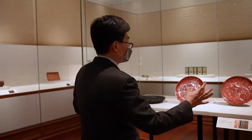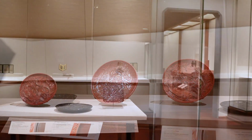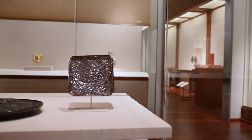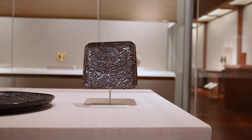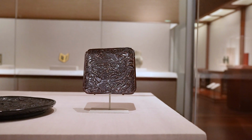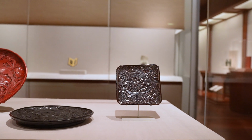So here you will see a good comparison to see how different they are. If we're looking at the rightmost one, this is the one from the 13th century. At that time, the lacquer artist tried to represent a kind of three-dimensional effect on a two-dimensional surface. Here we see those patterns, the flying bird is almost flying over the mud.